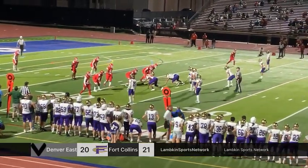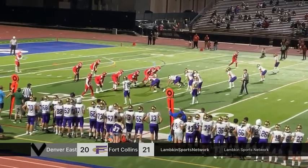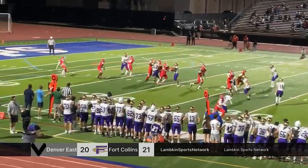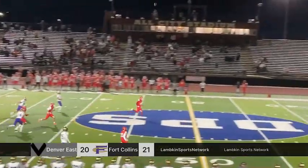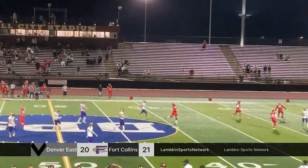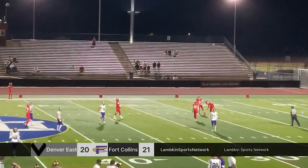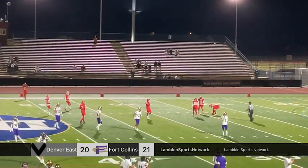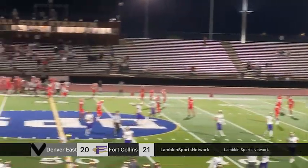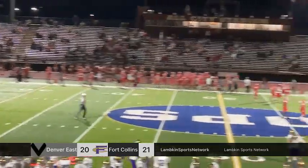Denver East has their struggles on special teams. Snap is good. Kick is up. Returnable if he wants it, but he's going to let it go. Smart play. Ball rolls to about the 25-yard line. So with 3 minutes and 2 seconds left in the fourth quarter, it's going to be Fort Collins ball. First and 10.